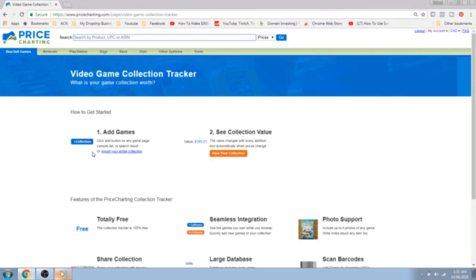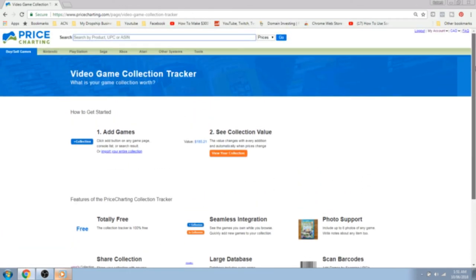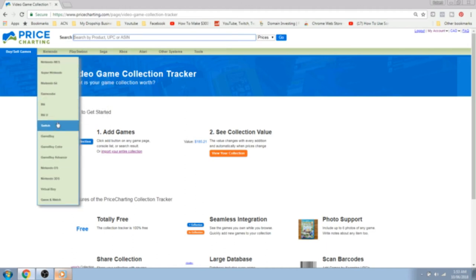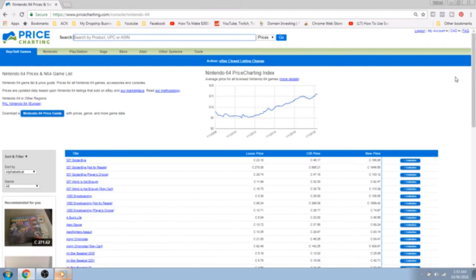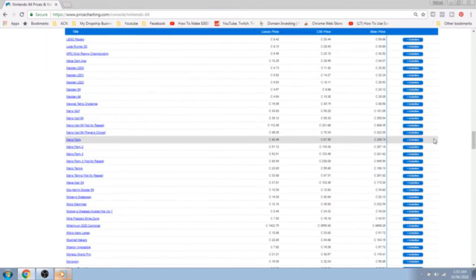Next, I'm going to show you the collection tracker. It already has my collection in here, since I'm logged in under mine. The way the collection tracker works on Price Charting is you can literally search up these games one by one from your collection, go to their page, and add them, or you can go to one of the drop-down menus. Say you're wanting to track your Nintendo 64 stuff, it'll show your list, and you can add them to the collection this way. That is another way to do it.